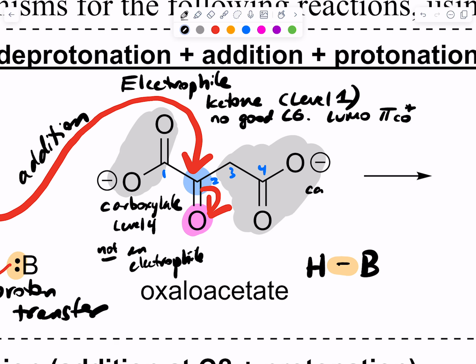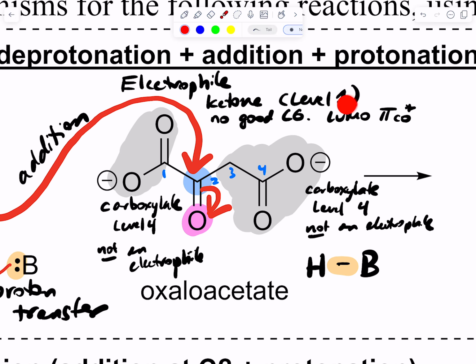Same thing over here. This over here, carbon 4, is also a carboxylate. It's negatively charged. That's level 4, which means not an electrophile. In contrast, carbon 2 is a ketone. That's level 1. So we focus in on that ketone because it's simply more reactive than the two carboxylates. So the nucleophile would have no reason to attack carboxylate. Yep. Perfect. The nucleophile would have no reason at all to attack the carboxylates. Great. Good questions. Others?